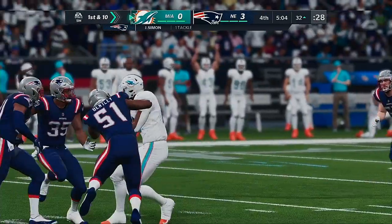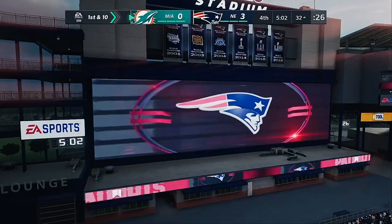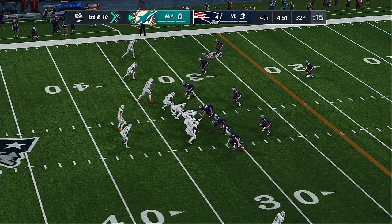That looked like a pretty good route combination there, because you've got to find a way to clear the guy running the drag, because when you do, you just put the ball on it and then let him run. He's got some space.